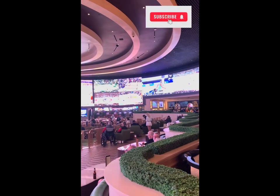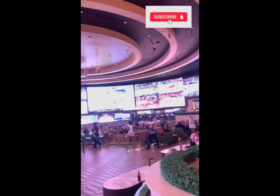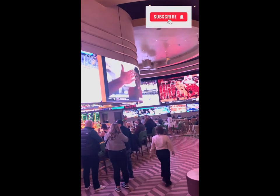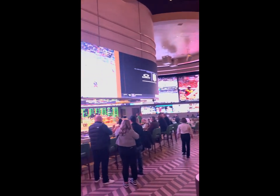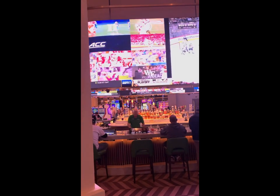This is beautiful. It's a little small as in seating. But oh my gosh, look at these. They're like rounded TVs. There's all these TVs everywhere. It's just amazing.